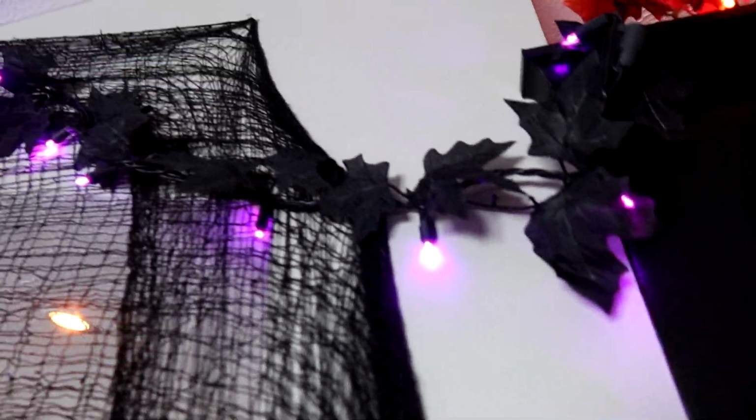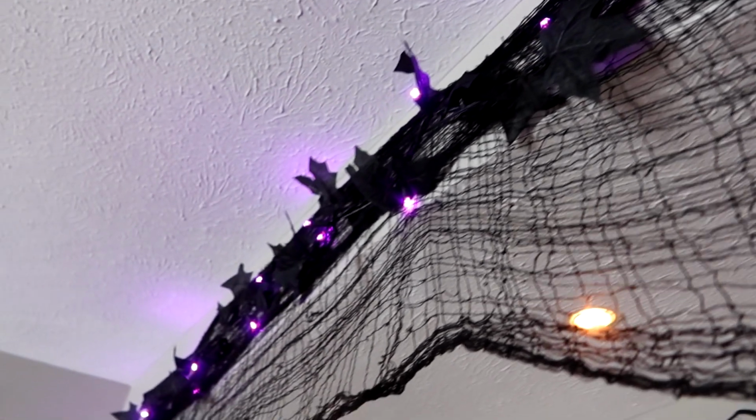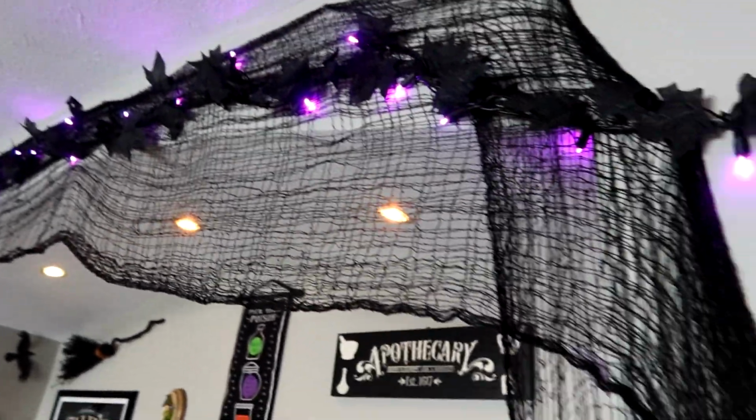The black leaves and purple lights are also from Joann Fabrics. Just found that on a whim, and that works beautifully as well. So I think that pretty much covers the decor itself, the coffee bar, what I've got going for right now. As for winter and Yule, that changeover is going to be happening very soon.